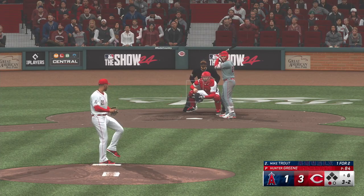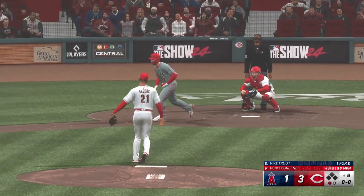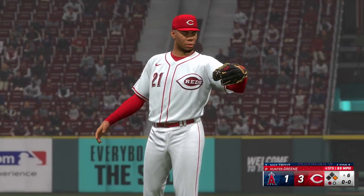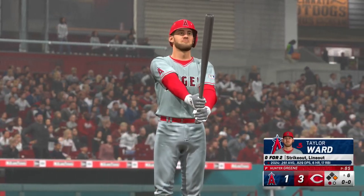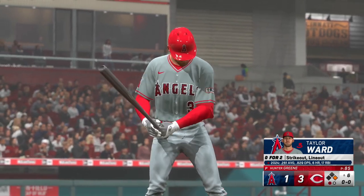Well. 3-2 now. And it's ball four. He missed down low. Pitch count's getting up there now, and not saying that's the reason for this walk, but this is the point in the game when every sign of wavering starts to get everyone's attention.